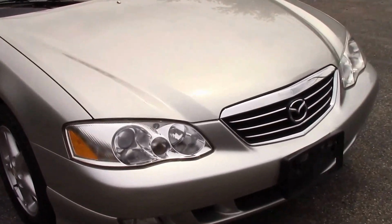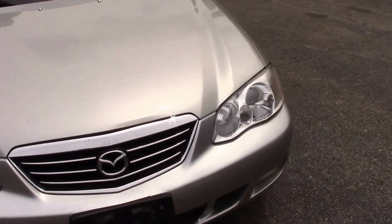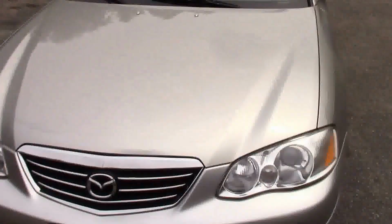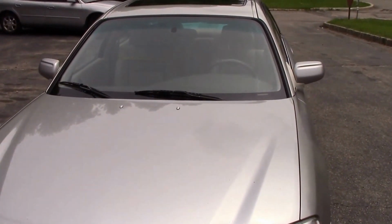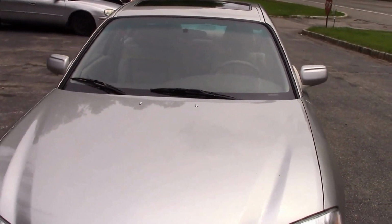All right, so if you're looking for an inexpensive, reliable, very nice looking, comfortable, luxurious, small to mid-sized Japanese sedan, this would be the one for you.